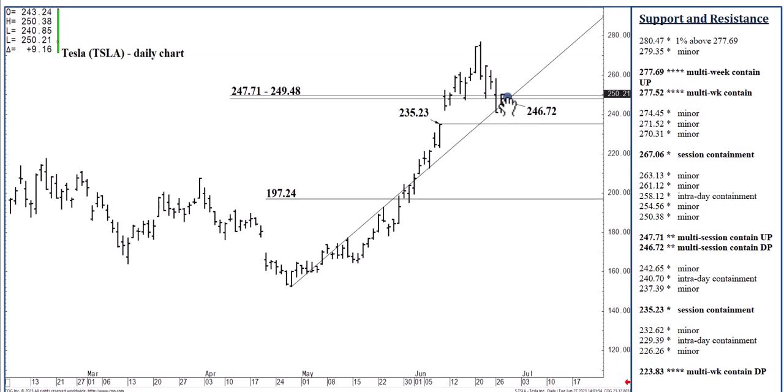Until then, the day trade remains bullish up to 258.12, where profits can be taken. A short might be set. If we push through 258.12, I'd recommend reversing, covering that short position, going long. I'm talking to day traders now, up to 267.06. Inversely, once again, breaking or opening below 246.72, expect at least 240.70, and I think more than likely a closing of this gap at 235.23.